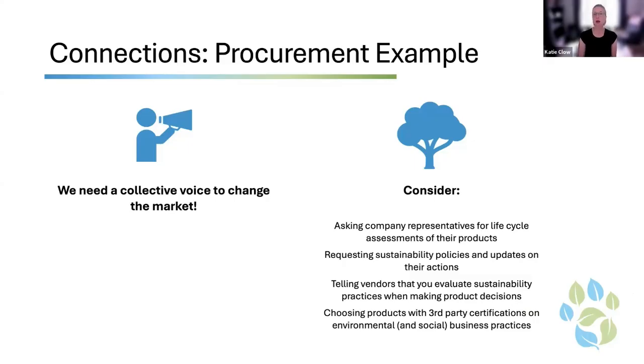But for us to actually be able to have access to additional things and change that supply chain, we really need a collective voice. And so for you as an individual practicing veterinarian, this can be continually asking company representatives for life cycle assessments of their products. Sometimes companies like to slap a little green symbol on it and say that it's green, but there's no evidence to support that. And so life cycle assessments of products help us look at the whole chain of the product and not fall into greenwashing.